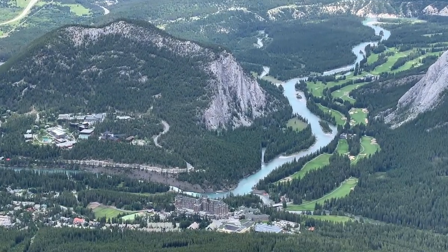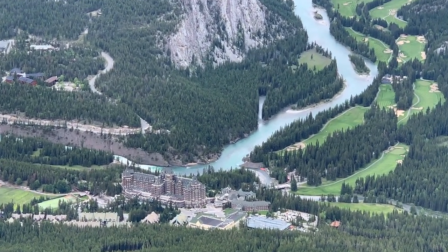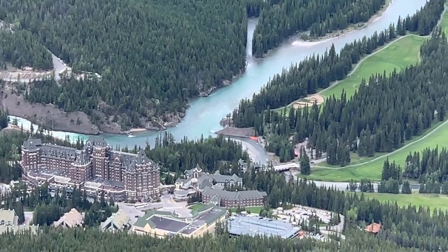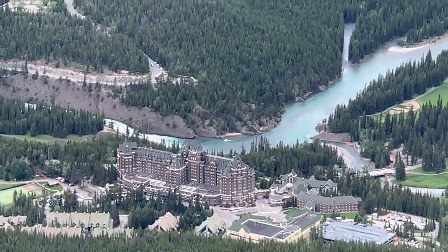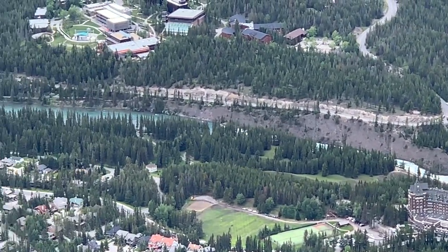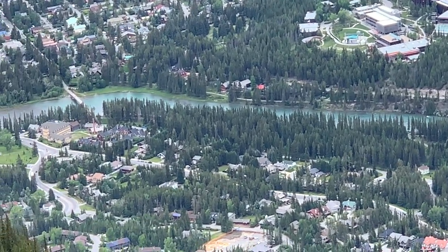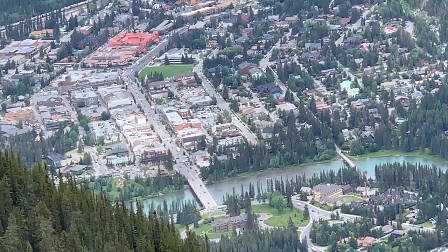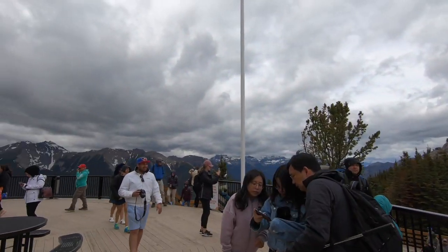You can see beautiful mountains and also Banff town here. Actually, we are in cloud country now. It is such a beautiful place. Everyone is enjoying the beauty of Mother Nature. Kids and people of all ages are walking.